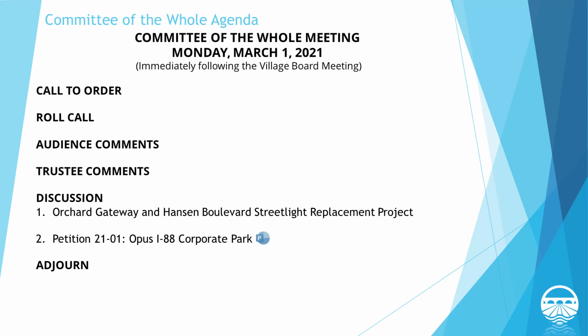So on Orchard Gateway, the poles are 35 feet in height. They currently have high pressure sodium bulbs in them, and they're on steel poles on concrete bases. When staff went and looked at the poles, the steel poles were rusting. This was probably because they need to be painted at regular intervals, and I don't think we kept up with the maintenance on the painting. But they also rust because of the salt and how close the street is to the poles. They tend to get salt spray on them, which can accelerate the rust.